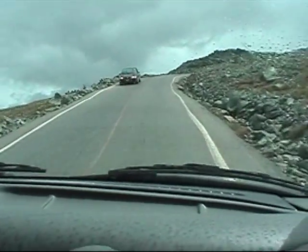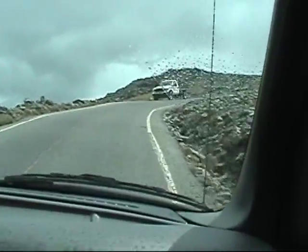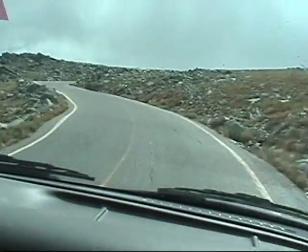Now if you take a look at these rocks here, now that we're in the sun, you can see the rocks actually reflect back the sunlight. These rocks are what's known as mica schist. They have a lot of mica in them, which gives them that shiny appearance. And that's actually where the name of the White Mountains came from. A lot of people would think it would be from the fog.